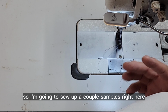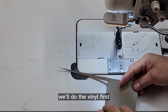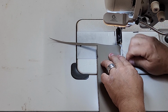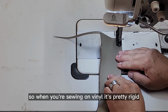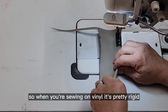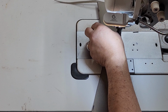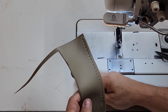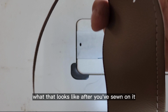So I'm going to sew up a couple samples right here. We'll do the vinyl first, just to kind of give you an idea of what it's like. So when you're sewing on vinyl, it's pretty rigid. Not too many surprises. You can see there what that looks like after you've sewn on it.